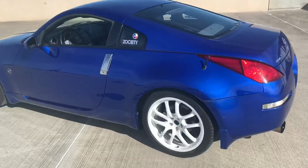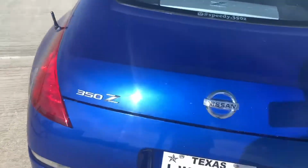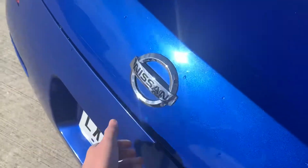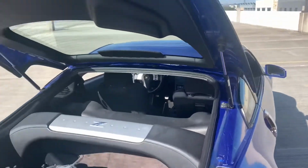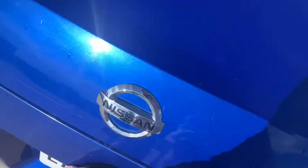All right, the next thing I have issues with on this car is the rear hatch. So first of all, when you click the button, it still doesn't come all the way up. You have to do it twice. Hit it again, open it. So now it's open, but then here's the next issue. It doesn't want to stay up. It's supposed to stay up, but the struts on it go out super easily on these cars.